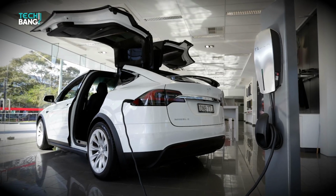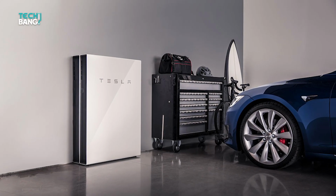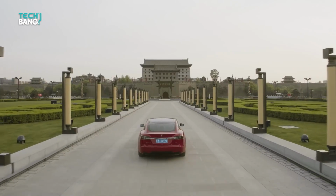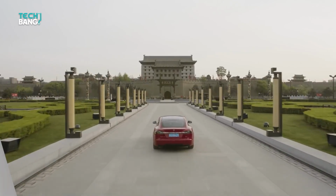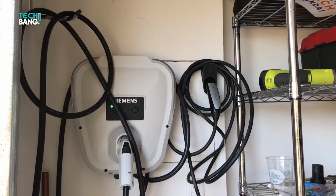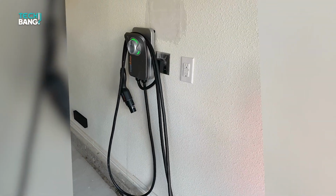You should have a dedicated charging spot to charge your car at home, and most likely, and preferably, it would be in a garage. If your normal daily driving is no more than 40 to 50 miles per day, then you can probably get away with just charging on a normal outlet, which would charge your car at a rate of about 4 or 5 miles of range per hour of charge. So if you charge your car on an average of 10 hours overnight, that will give you about 50 miles of charge regained overnight charging on a normal outlet.